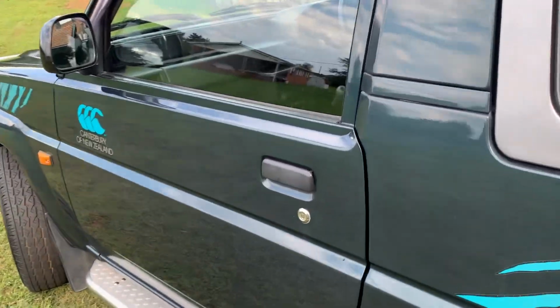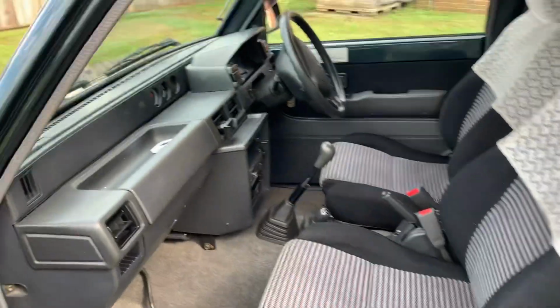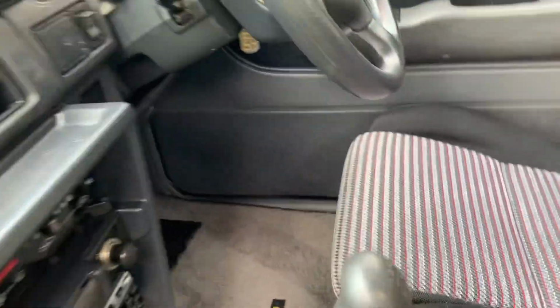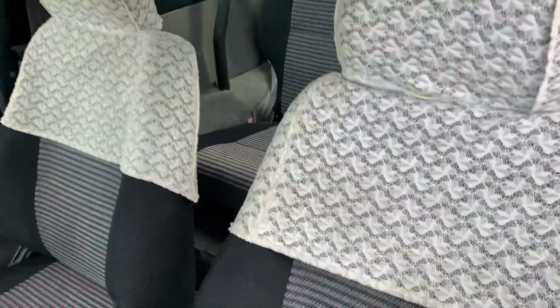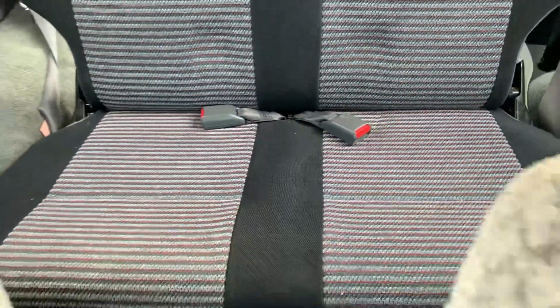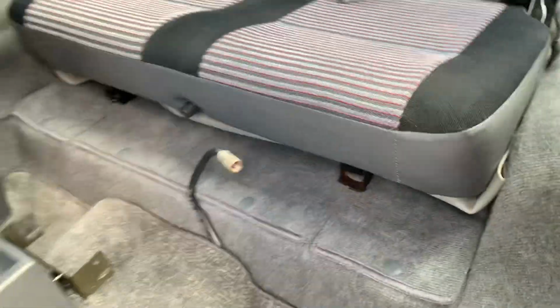Let's take a quick look at the interior. All nice and cleaned up. Very nice. Carpets look brand new. Seats look brand new. Got the OEM seat covers on there. Back looks great. Let's slide this forward. You see the rear carpet, nice and clean. Little antenna receiver from the last owner. Carpet under there looks really clean. Super nice.